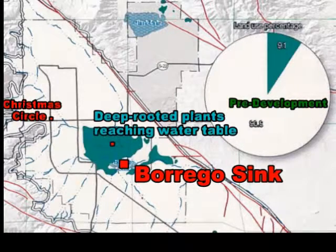After World War II, there were deep-rooted plants and trees in the middle of the valley, known as the Borrego Sink, to where all surface water flowed and either evaporated or made its way down to the water table. Root structures could actually reach the water table back then, in places around the valley only 10 feet below the surface.